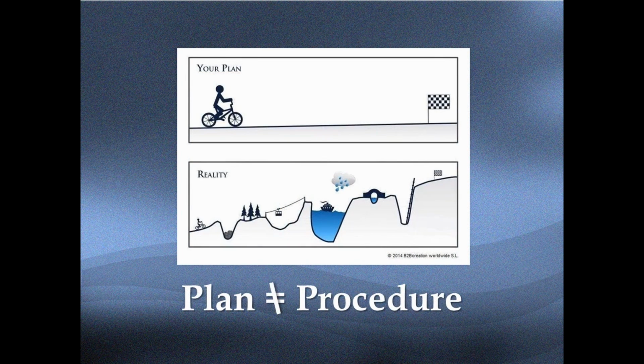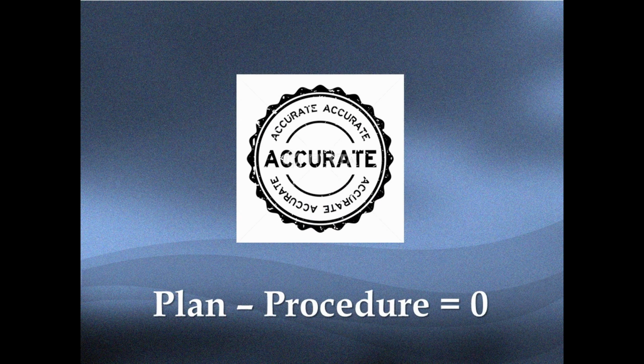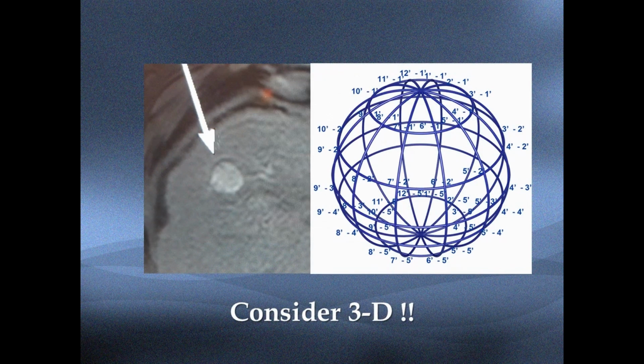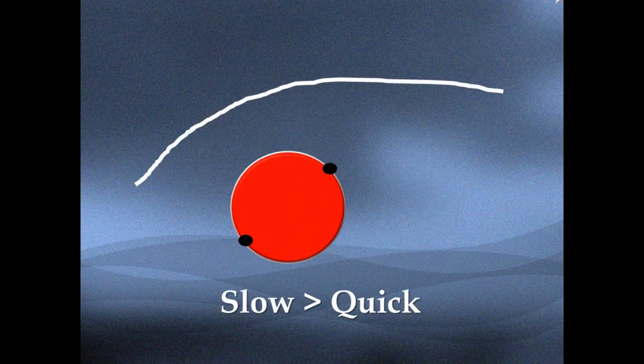As you can see, the plan and the reality usually show a different story in many of our cases. However, the difference between plan and the real procedure can be minimized by an accurately performed procedure. I think it is necessary to consider the tumor three-dimensionally for accurate placement of the electrode. If we plan to ablate with single ablation for a smaller tumor, we should insert along the central axis of the tumor as carefully as we can. For accurate placement, please take your time.